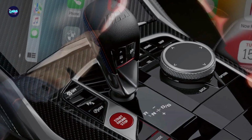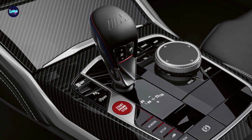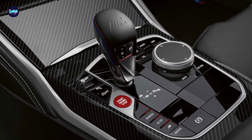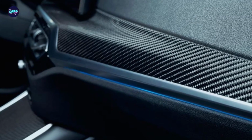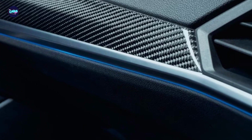Opt for the carbon fiber package and a layer of the stuff is draped on different surfaces of the M2's cabin, and those sport seats are swapped out for even more aggressive body-hugging buckets that are said to save 24 pounds of weight.